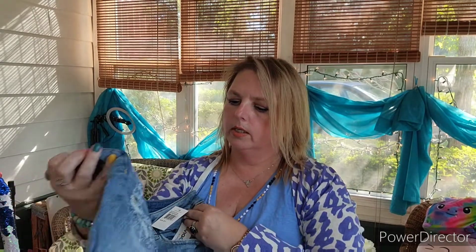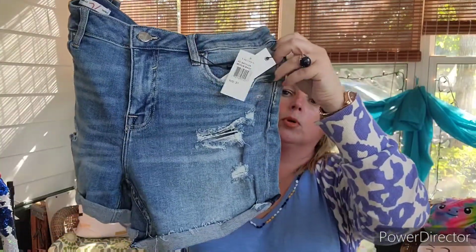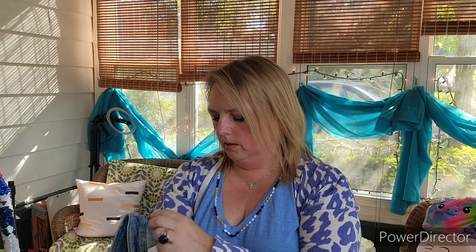And by Vigoss, we have some Marley jeans. There's also some distressing in there. A little bit more than the other, but in shorts I don't mind. I think the Marley are mid-rise. All right, I'm going to get to trying some stuff on and I will be right back.